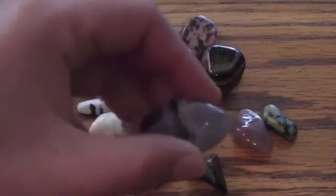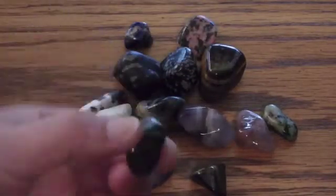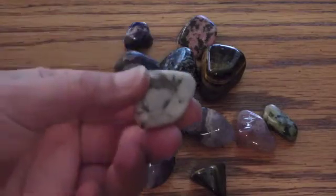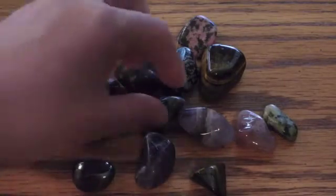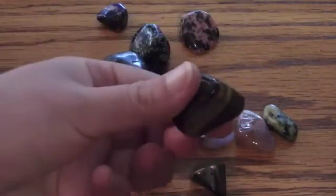So there's some in here like this pretty chevron-y amethyst, and then down toward the bottom there were some smaller hematites. This is the howlite I was talking about. Oops. Really pretty tiger's eye.